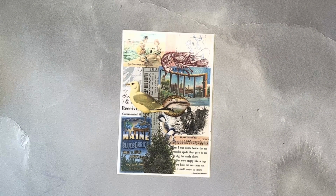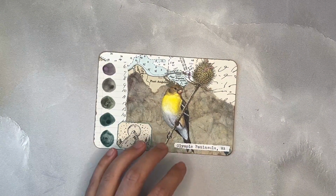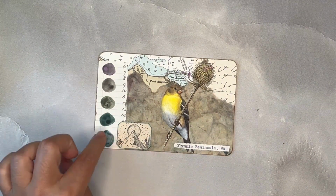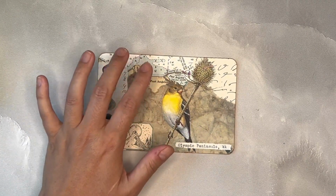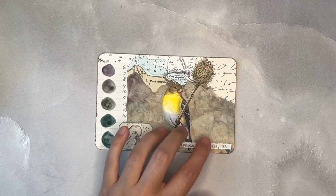Gina Pisello sent in postcards, and this one I really loved. I love it because it has this background paper that is just eco dyed, and she has a little bit of watercolors on the side of a vintage paper. We've got some map in the back, of course, some shorthand, and then the bird, which just really stands out in front of that eco dyed paper.